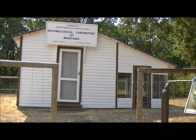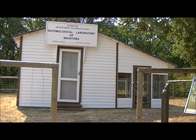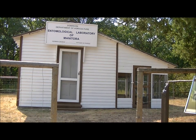And now I'm standing in front of the Dominion Department of Agriculture Entomology Laboratory of Manitoba. Norman Criddle, officer in charge. Here at the Criddle Vane home site, known as St Albans, or Awami, whatever you want to call it. Well named. And this was the first entomology lab in Western Canada.